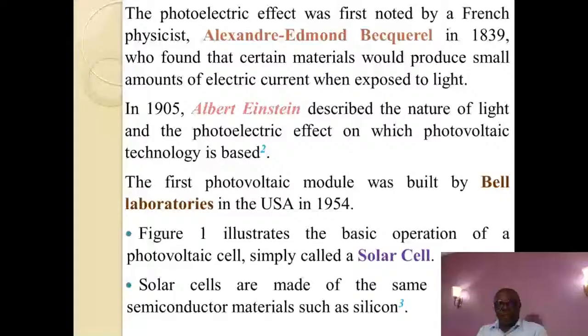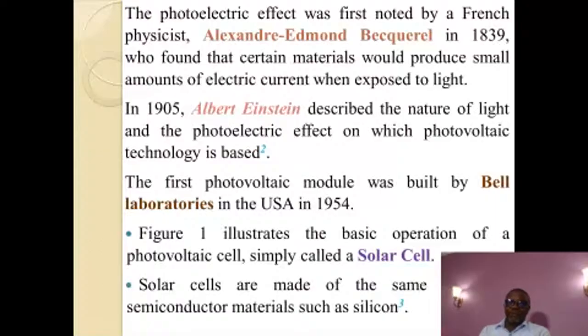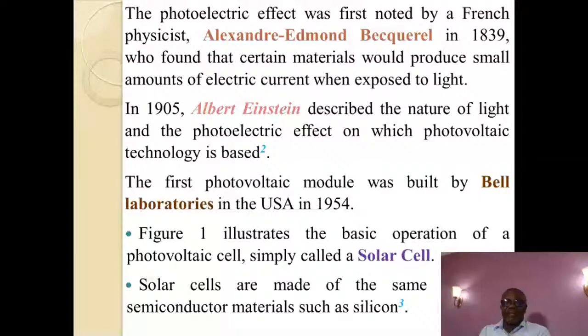Bell Laboratories in the USA also provided the first photovoltaic cell in 1950. This photovoltaic model is what we call the solar panel today. Figure 1 illustrates the basic operation of this photovoltaic cell, which we also call the solar cell today.